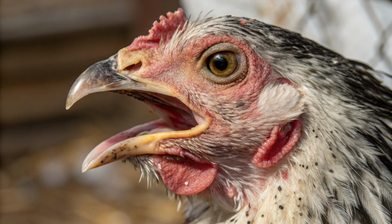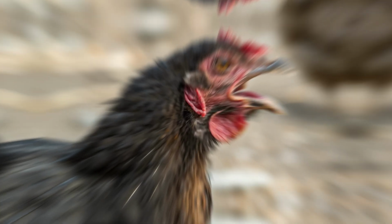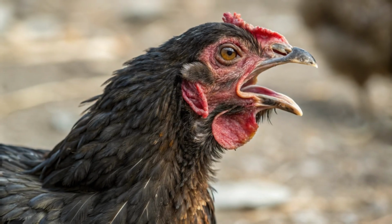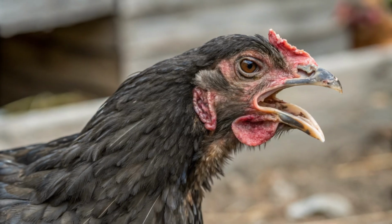It's pretty cool, really. Most vaccines use a weakened version of the virus or sometimes even a dead one. The idea is to trigger that antibody production without actually getting the bird sick. So that way, if they encounter the real deal later on, their system's ready to fight. That makes sense. But there are different types of vaccines out there, right? Like, how do we know which one's the best for our feathered friends?